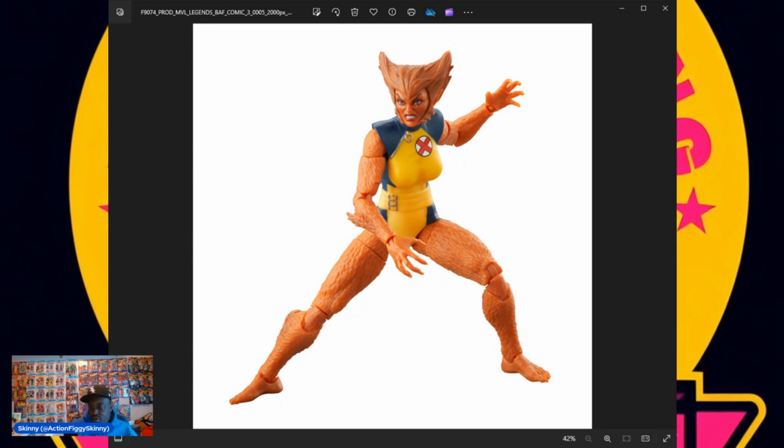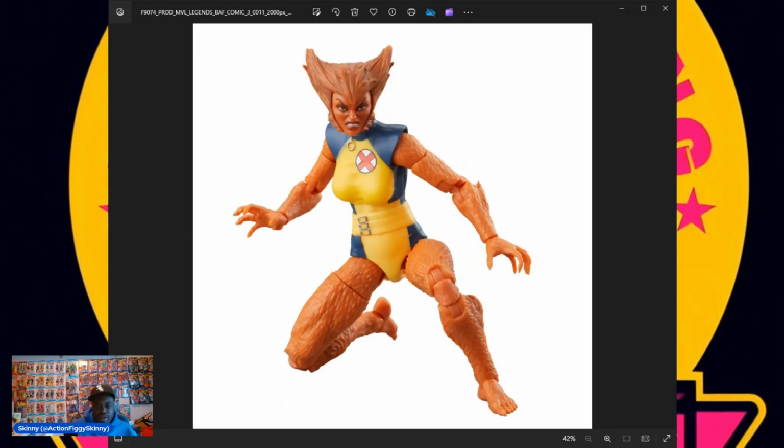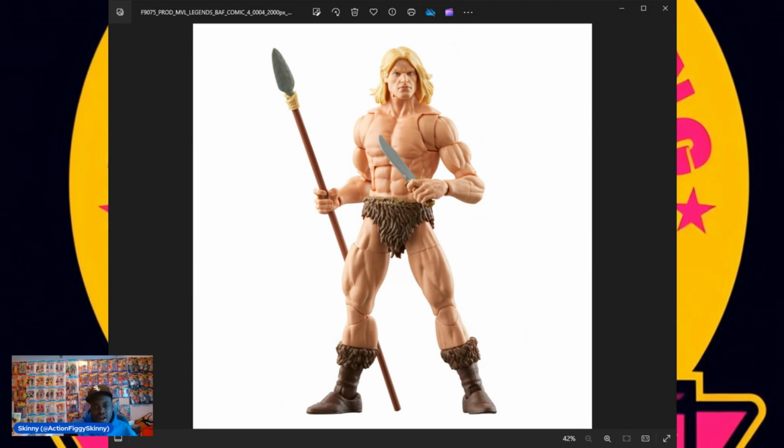Still not giving you the Build-A-Figure because, you know, look at this. Nice, very nice. Can we get Feral? Just, you know, one shot, one same year. Let's go.